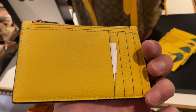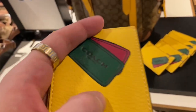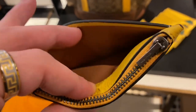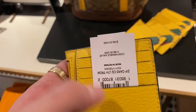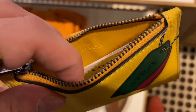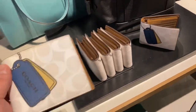And then next up, we got the zip wallet, or the zip card case, in the beautiful yellow pebbled leather and the Tromp L’oeil print. Has the embossed tags on there. Really cute. Not gonna lie, I did kind of want to get this too. And what was nice is that it was actually leather. $150, 60% off. Not bad at all. When you unzip it, it's actually leather on the inside. So for me, that's a good deal.